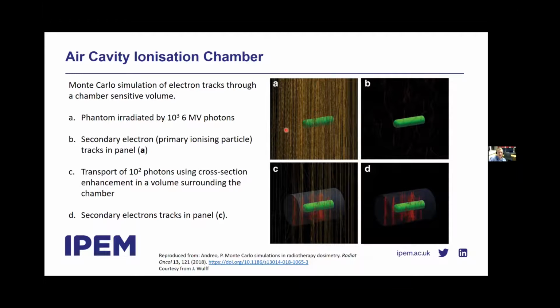In here, you've got 6 megavoltage photons passing through the chamber cross section. And this shows you the secondary particle tracks. So this is yet more evidence of X-rays setting charged particles in motion. This is all the electrons that the photons have kicked off. And then in C and D, we forced the photons to produce more charged particles in the absorber volume, or within the graphite wall of the chamber.